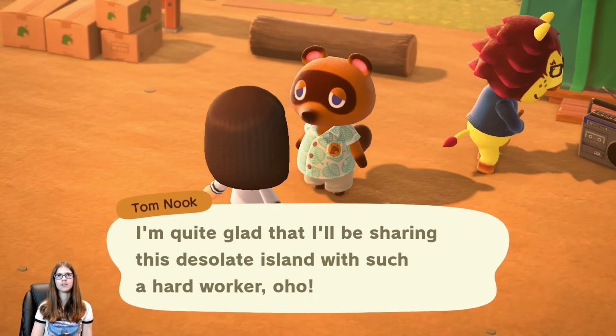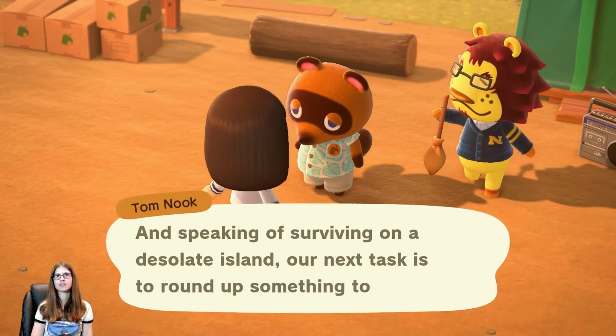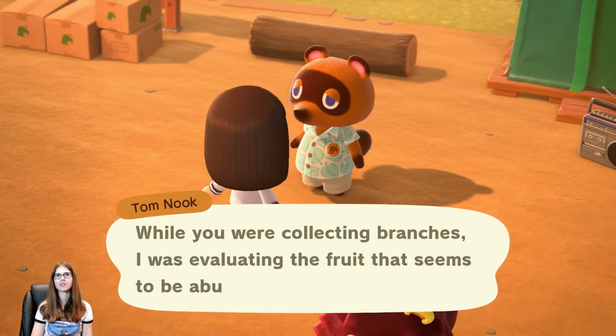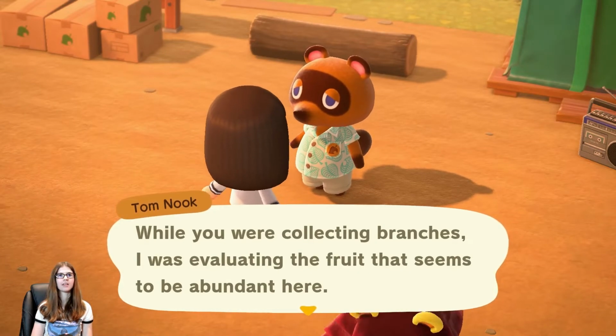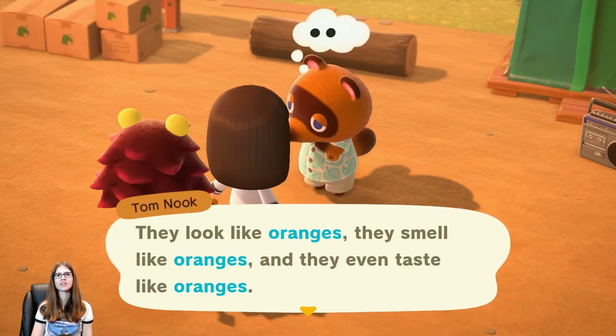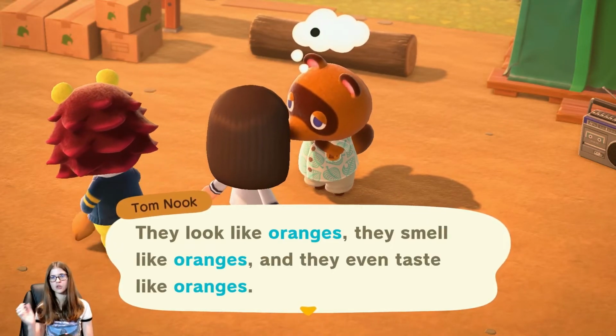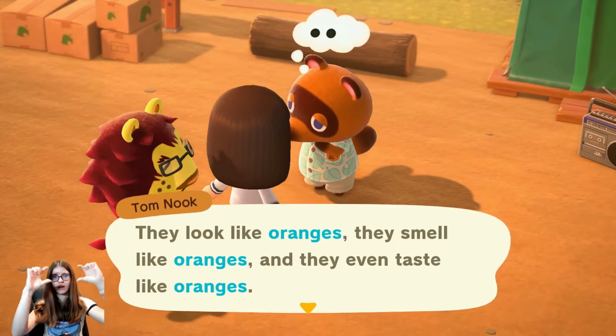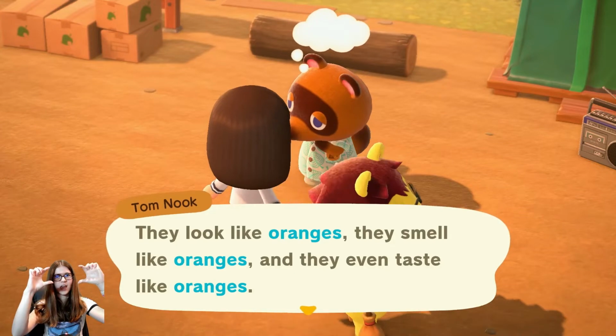Oh-ho! And speaking of surviving on a desolate island, our next task is to round up something to snack on. While you were collecting branches, I was evaluating the fruit that seems to be abundant here. They look like oranges, they smell like oranges, and they even taste like oranges. So hang on. You stood in this spot. You used your laser gaze.